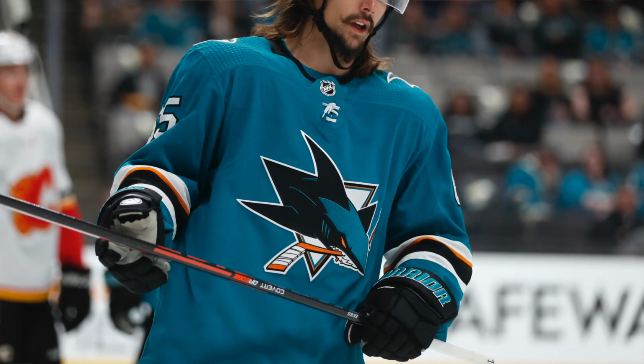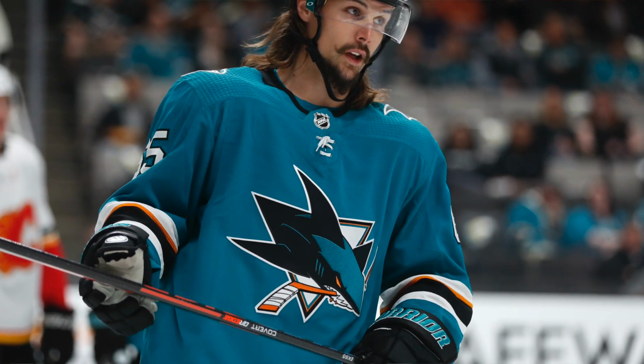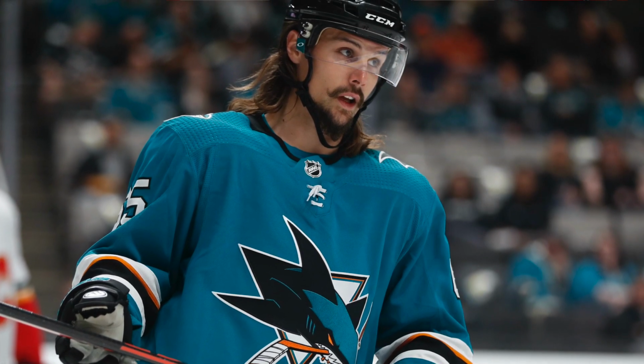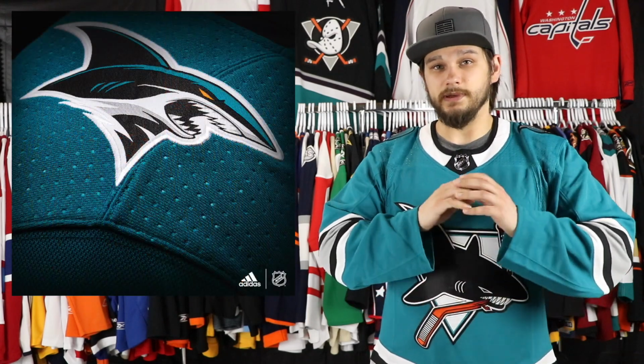And I know people probably don't like it because it's kind of boring and there's a lack of striping on there. I like that. It's kind of unique in its own way of being so simple, and I can totally understand why people don't like it, but for me it's one thing that separates it from a lot of other jerseys.